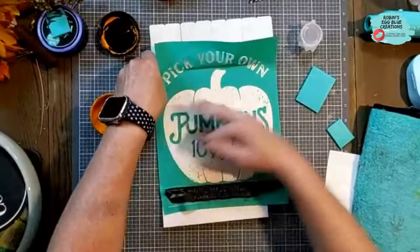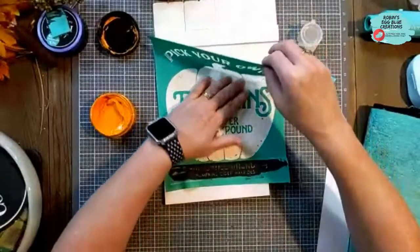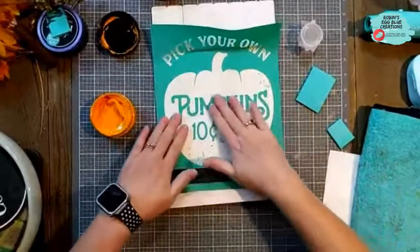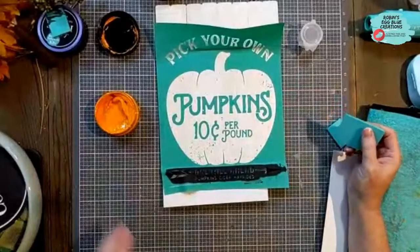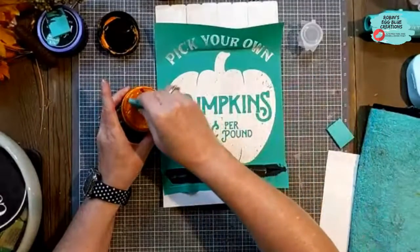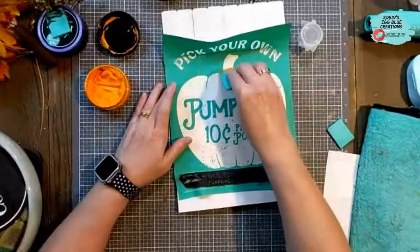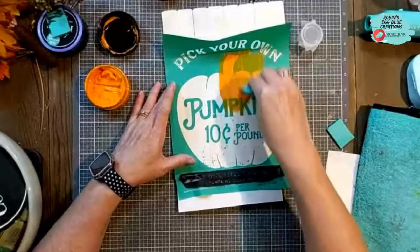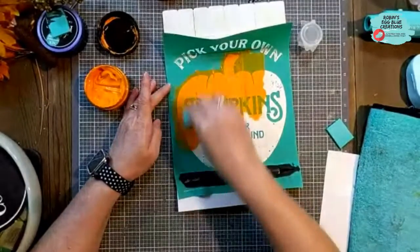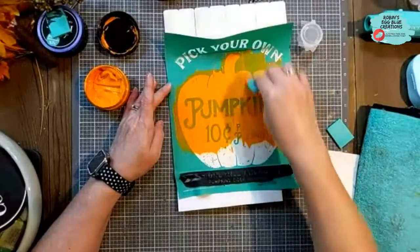Okay, I've got an air bubble over here. So one thing, if you have a transfer that has a lot of screen like this, make sure you get all the bumps out of it. Okie doke. Can't decide if I want to try to do some shading or if I just want to go all one color. I think we'll lay down one color and then maybe we can go back with shading. This is the orange peel, and I'm going to do the whole pumpkin in the same color. And because this does have a lot of screen, I'm going to make sure I'm using a lighter hand and not pressing hard. I don't want to move the transfer or have it shift slightly. I'm trying to learn not to have such a heavy hand.